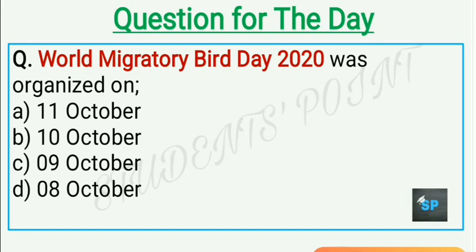Okay, so now here is a question for the day. The question is, World Migratory Bird Day 2020 was organized on. These are the options. Read the options carefully and then answer. Okay, so let's move ahead.